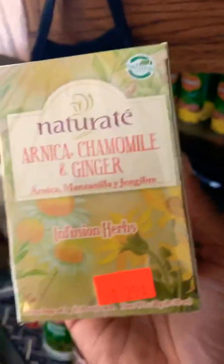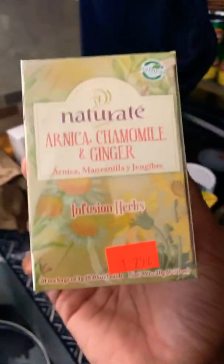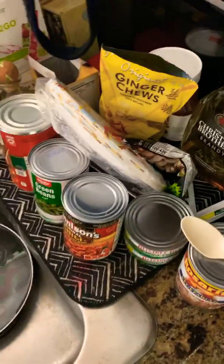Okay, so more cleansing stuff before I let y'all go. I found this yesterday in a little market. Arnica chamomile ginger. Now, if you know arnica gel, that's for inflammatory issues and pain, joint and muscle aches, or post workout. This is actually good to have. It brings your cortisol levels down and keeps you from being hyper after you've worked out. So I'm going to do that tonight. I have raw ginger, which I'm going to boil with the tea. Oh, it's going to be great.